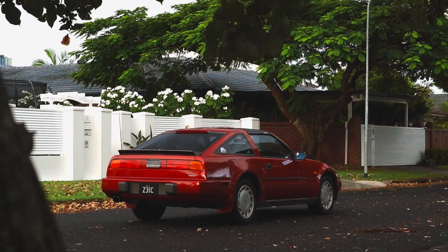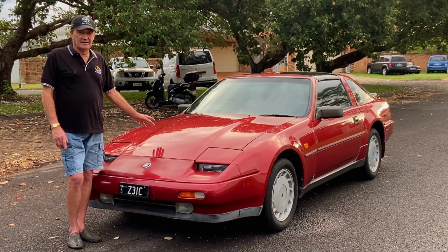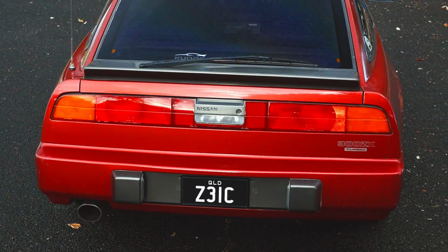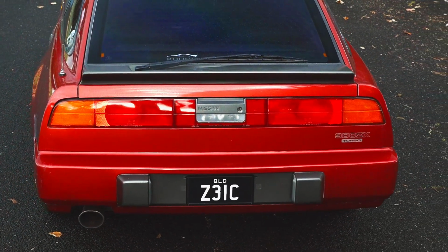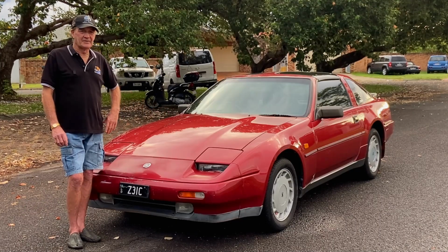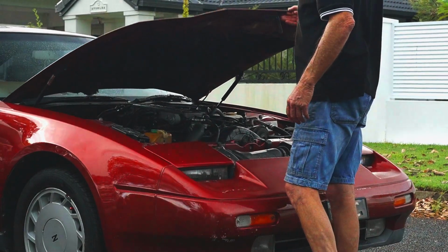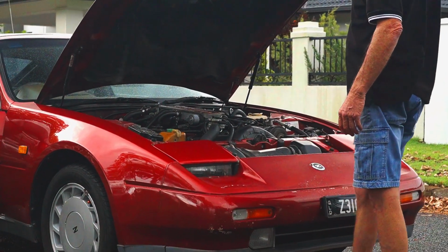The reason these were called the Z31 Californian is because they were actually built in America, and they're a factory widebody. They were only sold in America, Canada and Australia, and they were imported here in 1988, and they never sold many of them here in Australia at all. This car was built in 88 in America to compete against the Corvette Stingray.